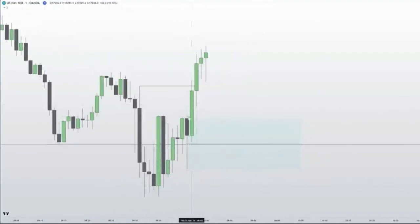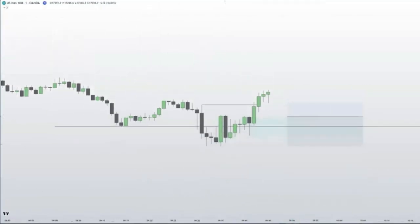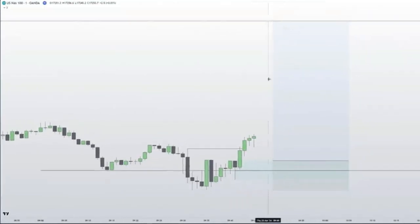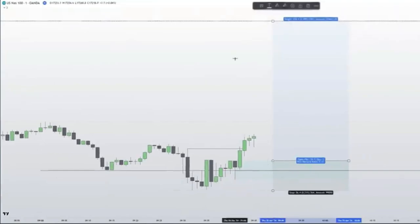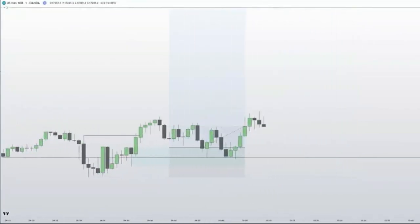But since we have a fair value gap here, I'm going to use this as our entry. And this is going to give us a refined entry. We're going to put our stop right below this low. And we can target this level over here. Although I would always go for 1 to 2, sometimes you're going to target this level. So let's see how this plays out. So we get a tap.